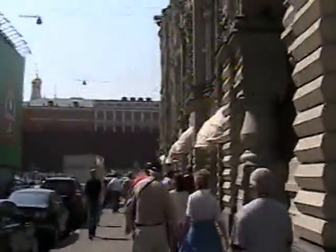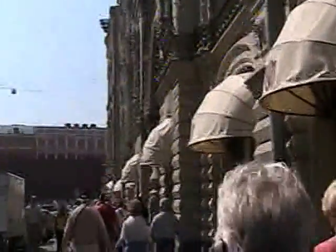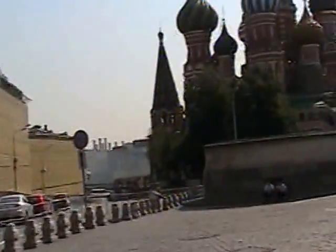There goes a Ferrari making lots of noise. Lots of money in this town now. This is Crystal Street because there are all these light bulbs sticking out of the sides of the buildings. I guess we're going to go into GUM. Okay, this is the southern end of Red Square.